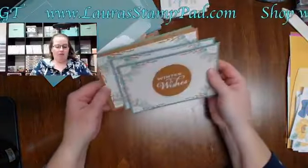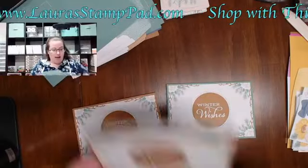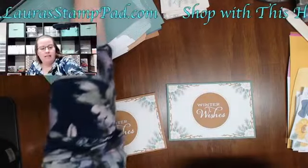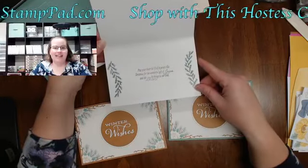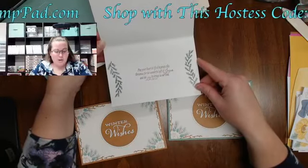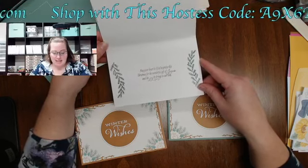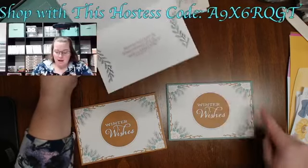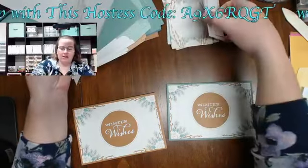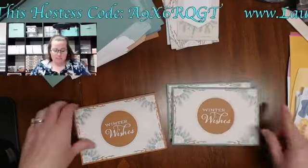So we have our Just Jade and our Cinnamon Cider and our cute little inside. So quick and simple. So fabulous. I love it. This is the Memories and More kit. So there's the cards, and then there's also the note cards and envelopes.